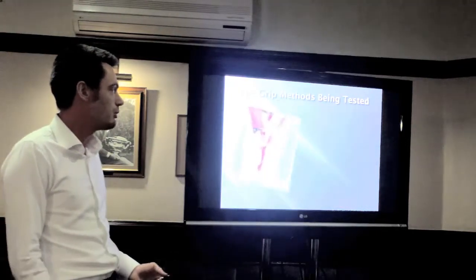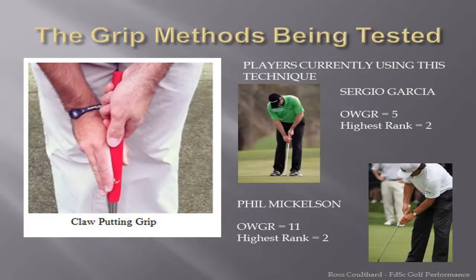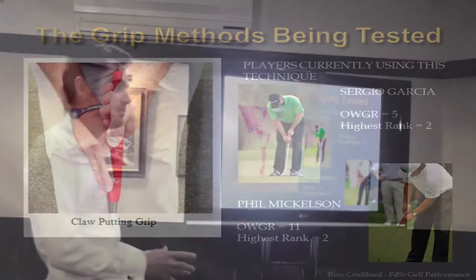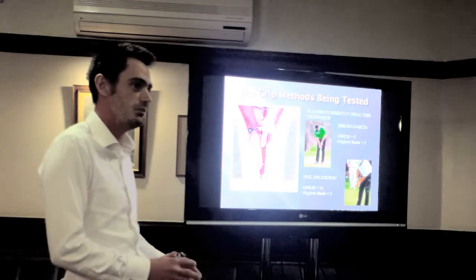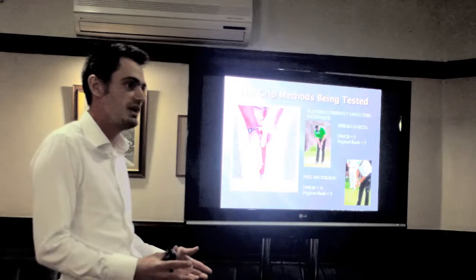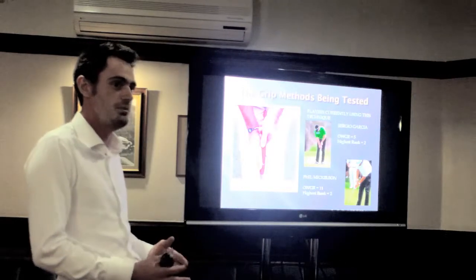I'm going to be looking at the claw grip. Two of the most common golfers in the world using it are Sergio Garcia and Phil Mickelson, again both been up to number 2 in the world. So why are these 6 completely different golfers all able to get to world number 2, world number 1 in some cases, without actually having the same putting grip methods?